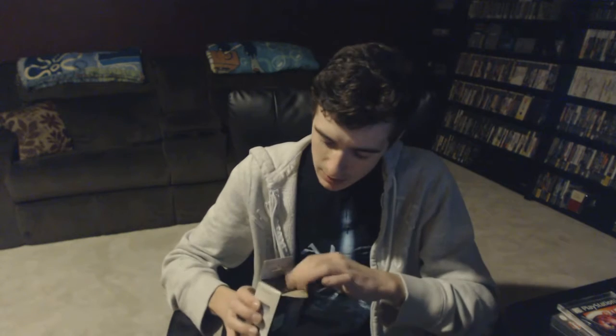I think this was half off. I want to say this was half off. So we're going to go with $1.50 for this. It is a boxed RF adapter for the PS1, but actually inside, I'm not really going to take it out, it contains composite cables, which have never been used. They're in such great shape.